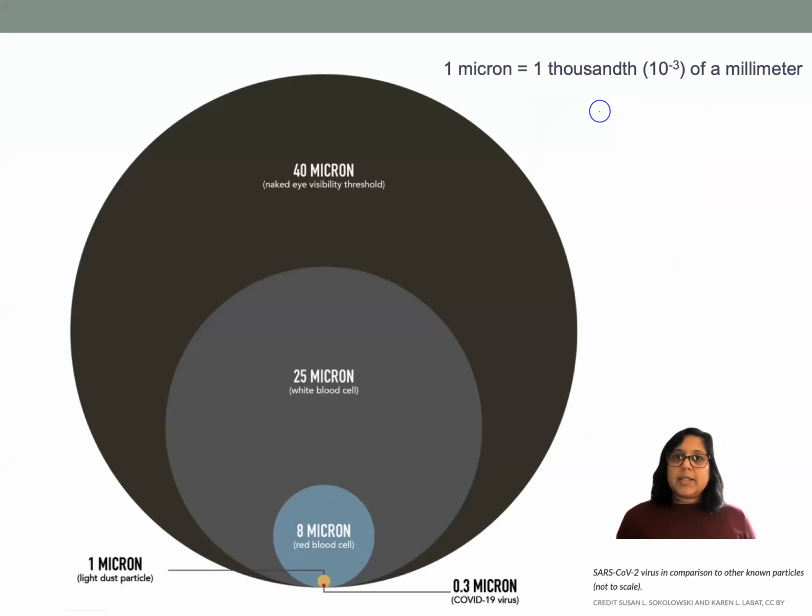1 micron is 1,000th of a millimeter. Now, 40 microns is about the biggest thing that we can see with our naked eye, meaning without a microscope. So in this blue circle here, I've created this small black dot. Just for reference, let's pretend that that is 40 microns. That is the smallest thing that we can see without a microscope.